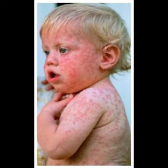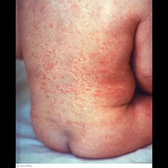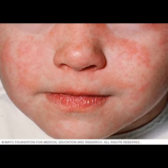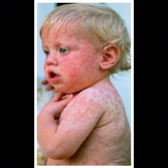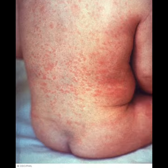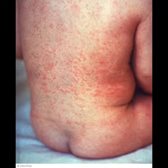In the rare cases where testing shows you do have rubella, you'll be referred to a doctor who specializes in conditions that can affect unborn babies, an obstetrician. You may be offered further tests, such as an ultrasound scan, to check for any signs of problems in your baby. You'll also be offered counseling so you can make an informed decision about whether you wish to continue with the pregnancy if serious problems are found.